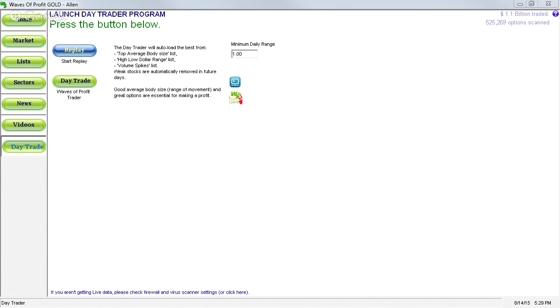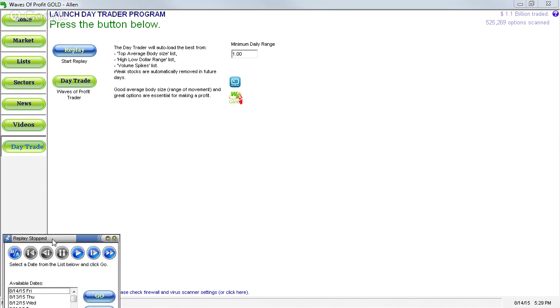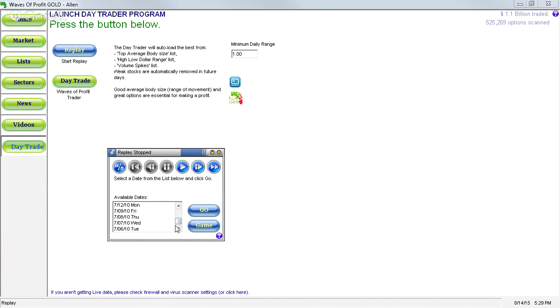So here we are. We say we want to go replay. You click that button and it uses our data. And there's just really nothing to do except click that and it starts up. And it says, well, what do you want to do? And it gives you a list of days and you click on stuff and away you go. And you're going back years, many years.